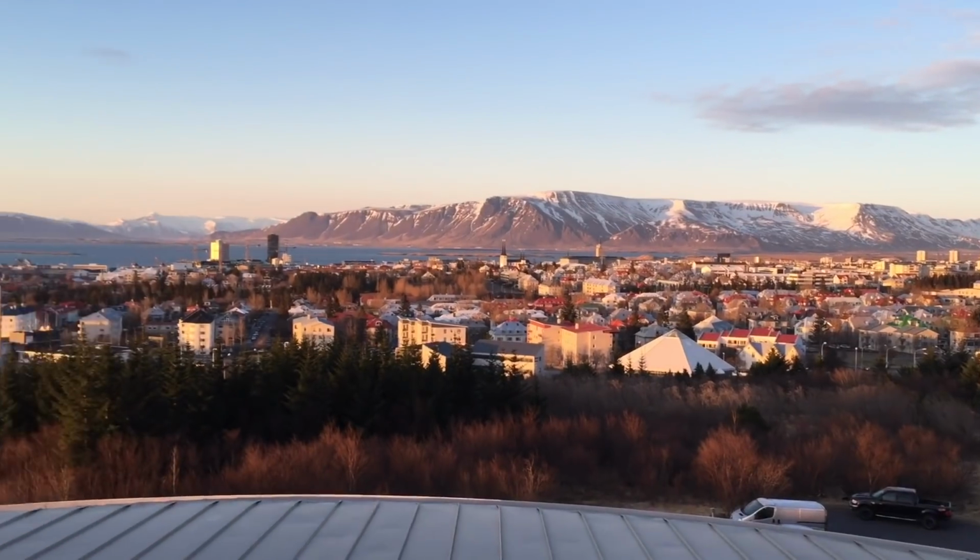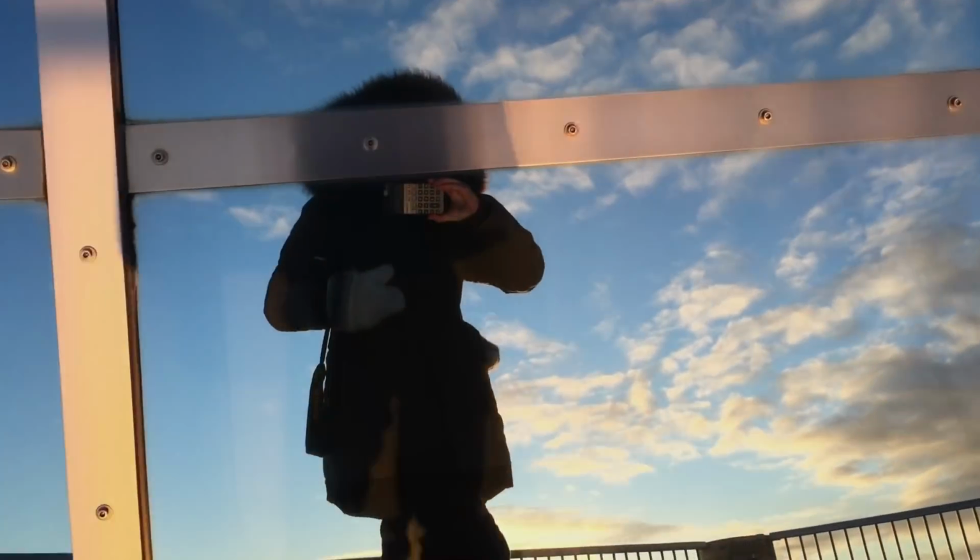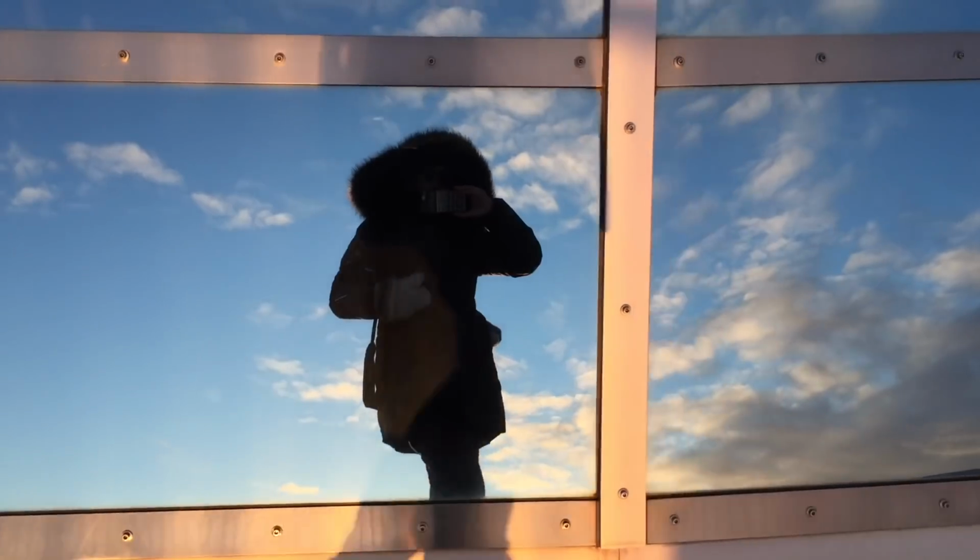After the Golden Circle tour, we made it back to the city in time for sunset, where we watched it from a building called the Perlan.